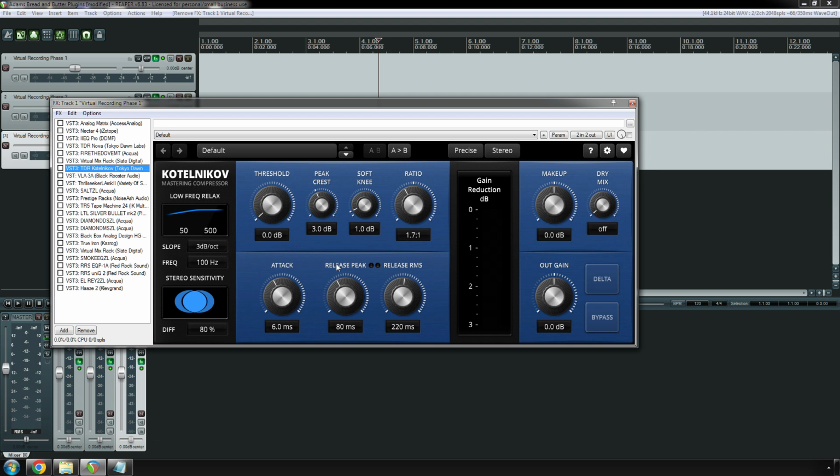Speaking of clean compression, we have TDR Kotelnikov. Very, very, very clean compressor. It can do a lot despite it being clean. And it is a freebie. The standard version is a freebie. And although it's labeled as a mastering compressor, you can certainly do a lot more than just that.